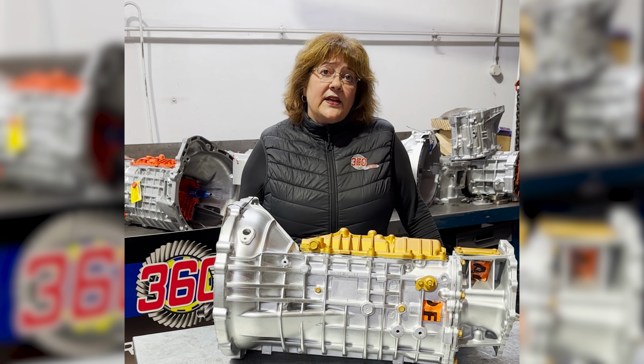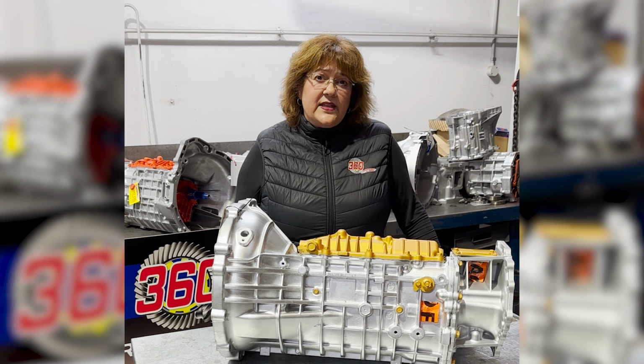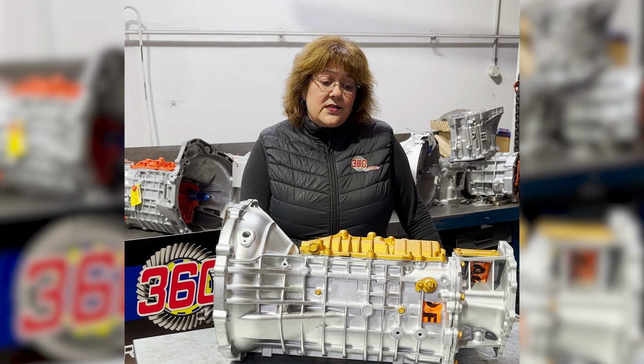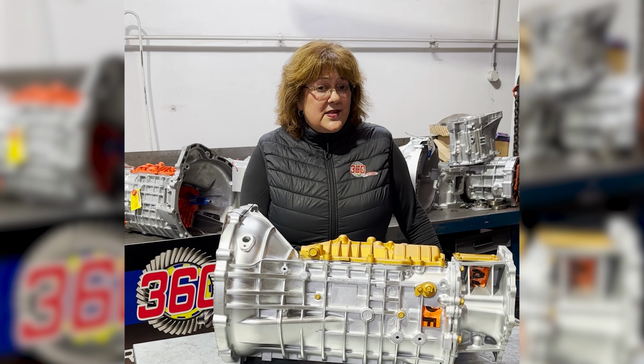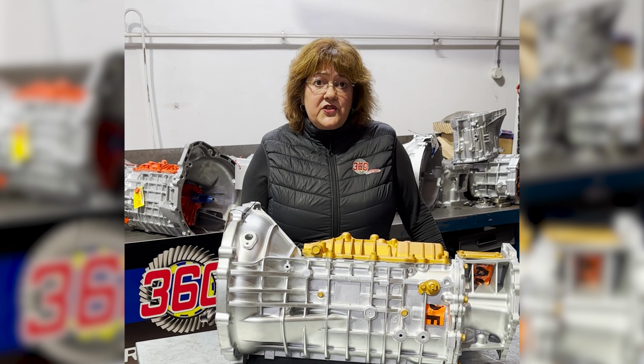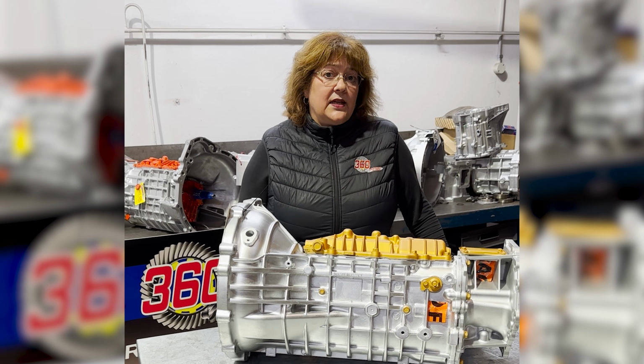So if the manufacturer tells you to change the oil every 50,000, forget that. Your engine's being done every 10,000, so your gearbox does just as many revolutions and works just as hard. So absolutely, change your oil every engine service or at least every second engine service.